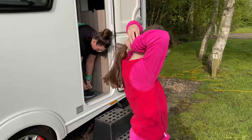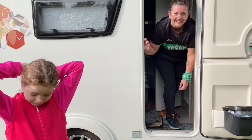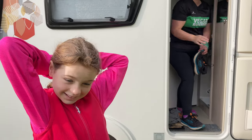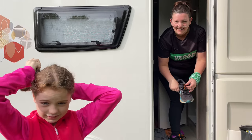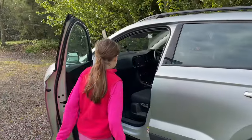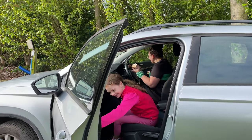The running crew, as usual, is up early on a Saturday morning, ready to go for a park run. As the Mandalorian said, this is the way. Right, have fun at the running. Bye. I'll make the beds. Okay. That's a good house husband.